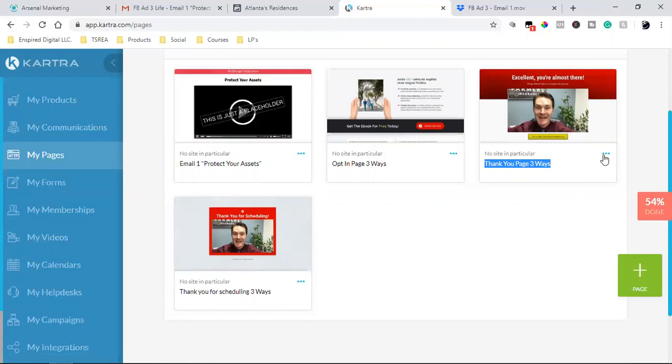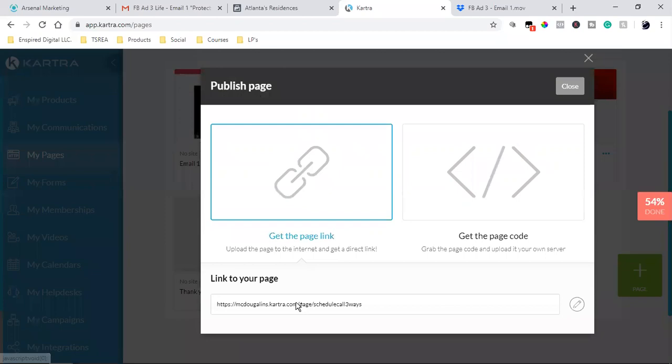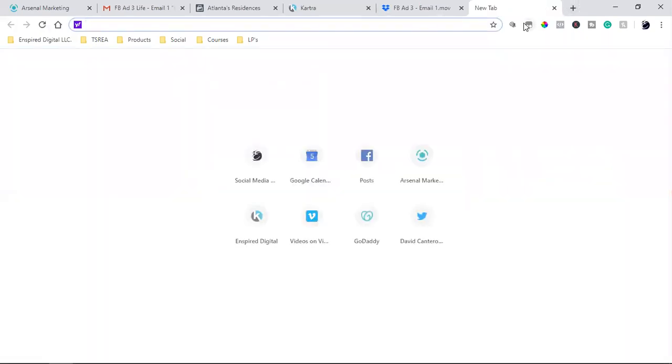So let me show you this next page. And not everything is up. I'm just editing everything right now. And that's why I wanted to jump on with you guys to show you what I'm doing.